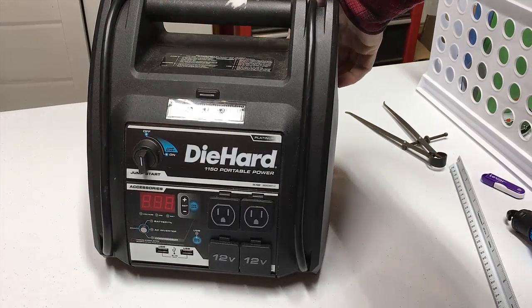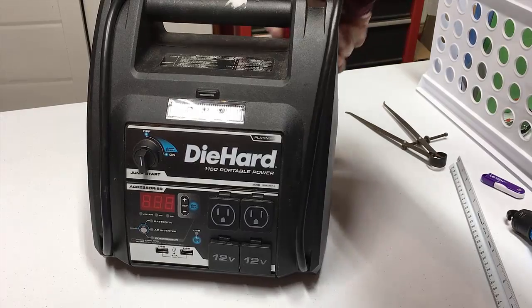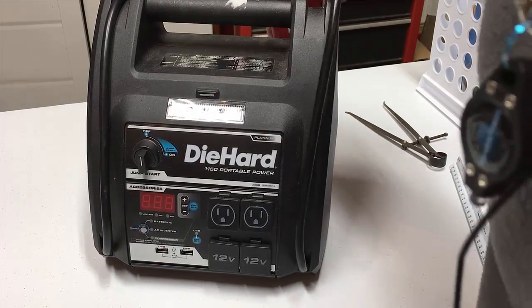So, as I mentioned, the other thing it can do is jump start a vehicle. So let's say you're out in the middle of nowhere.